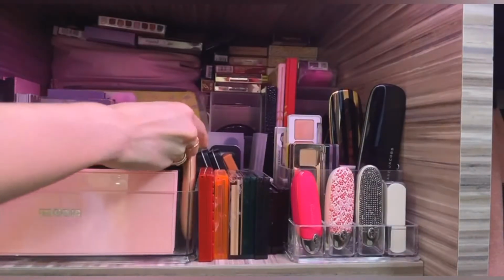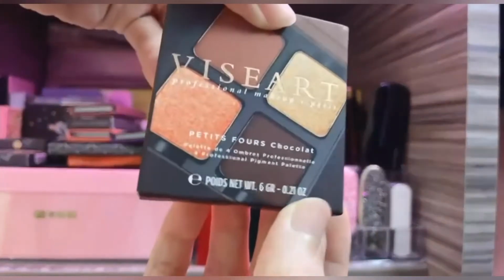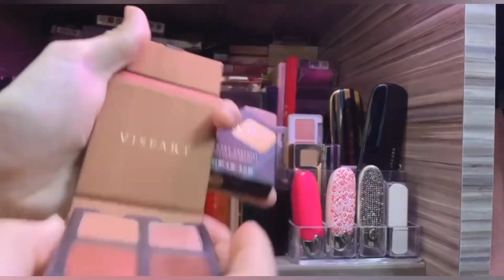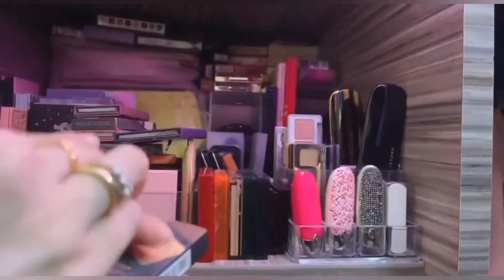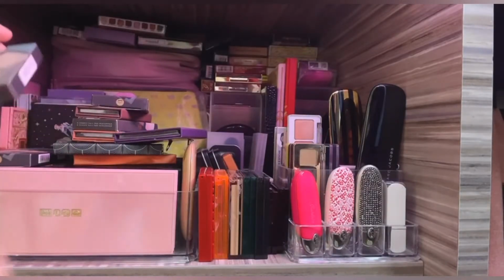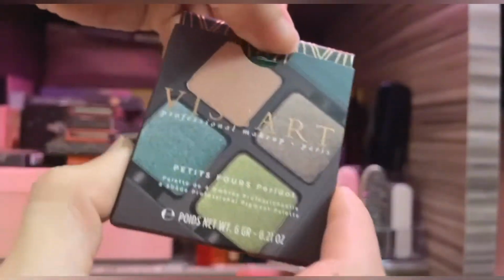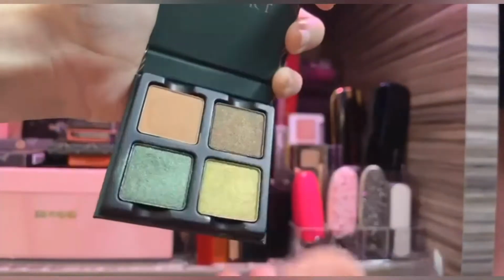And then next, I have the Petit Pro palette. So this one is from, I think, last year's collection. This one is the Petit Chocolate palette. I only got one of them from last year's collection. It doesn't come with a mirror, but it's very handy, so that's why I bought this. And then after that, shortly this year, they came out with 4 other Petit palettes, but I only got 3. So this one is the green one. This is the Peridot palette. See how gorgeous the shades are.